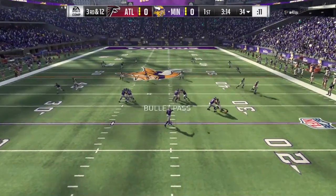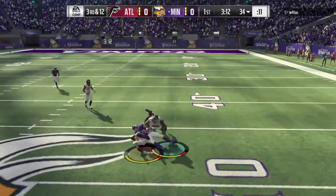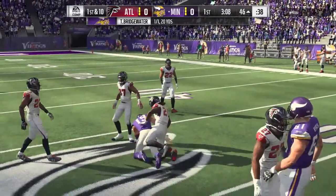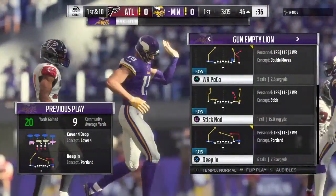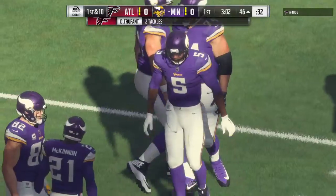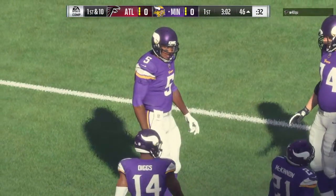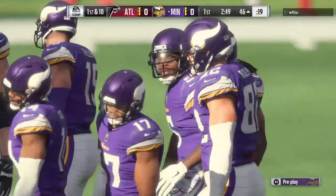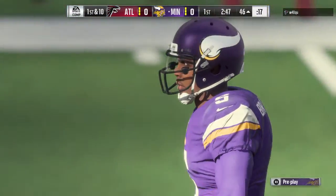Third down, Bridgewater. Open man is Thielen. It's complete. And he'll be taken down, but not before he gets into enemy territory. It's a gain of 20 and picking up the first. So after that big play, let's see if they can catch their defense maybe on their heels.